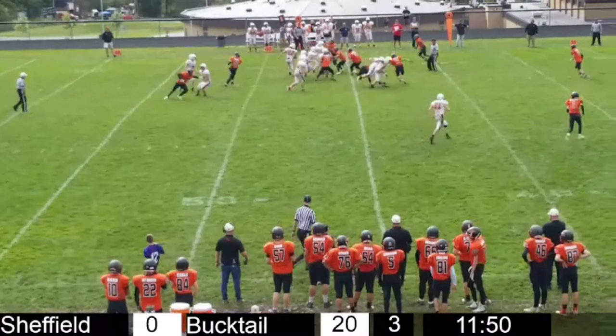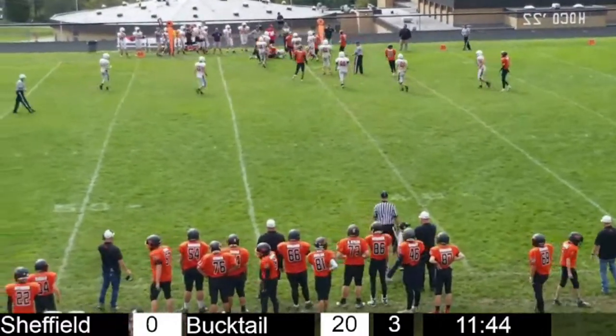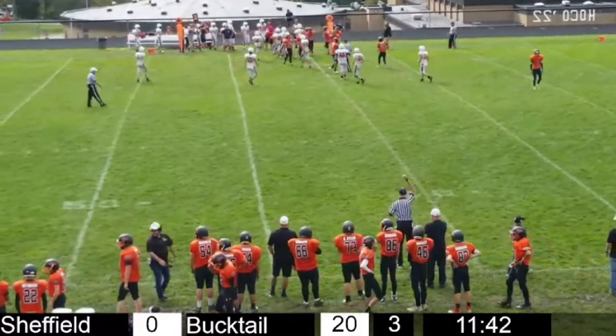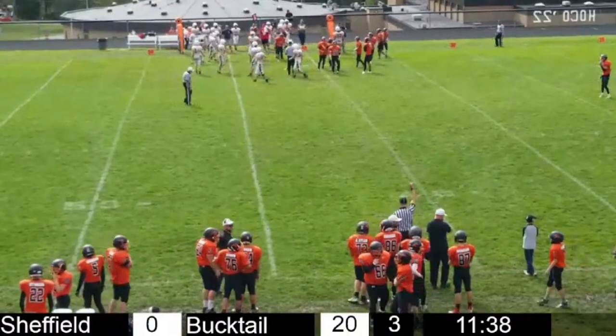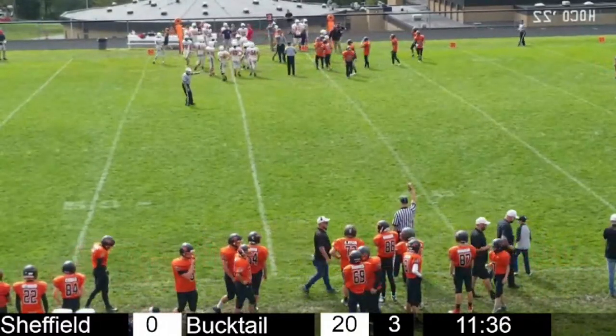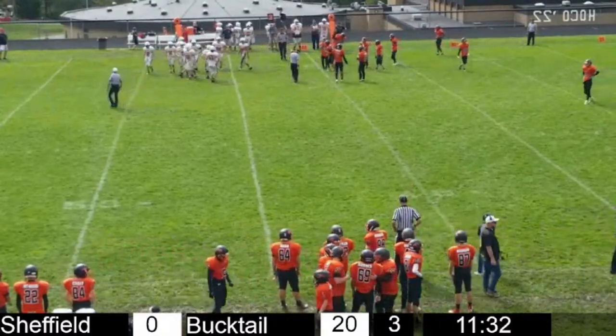And the give is to Pettengill off left tackle. Solid gain on first down. Out close to the 40. Looks like they're going to mark him down at the 42. 6-yard pickup. Second and four for the Bucks. Second and four at the 42.